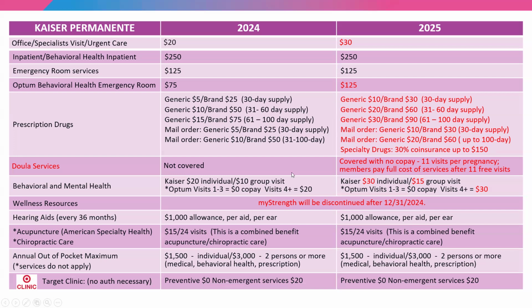For Kaiser members, they will also be offered the new benefit next year, doula services, covered with no copay for the first 11 visits. After the 11th visit, you will then pay the full cost. For behavioral health, Kaiser behavioral health visits will go to a $30 copay for an individual and a $15 copay for group visits. For Optum behavioral health visits, 1 through 3 will remain at a $0 copay, but once you reach the 4th visit, you will then pay a $30 copay.